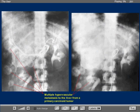Okay, these are two images of a study on a patient who had a carcinoid that metastasized to the liver. Note the hypervascular masses. Some have a central radiolucency. At first glance, they may even be confused with cavernous hemangiomas. Usually, you don't see multiple cavernous hemangioma, and when we see this pattern, we have to suspect metastatic disease from a hypervascular primary tumor.